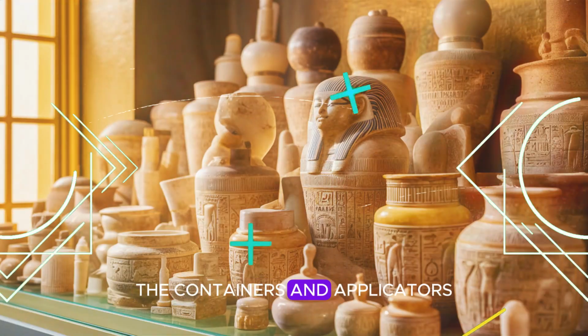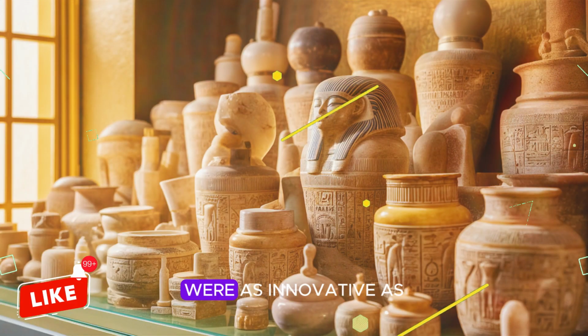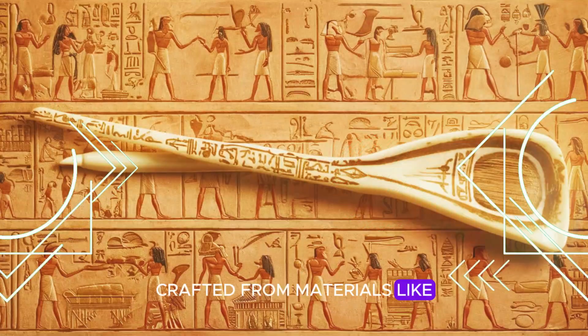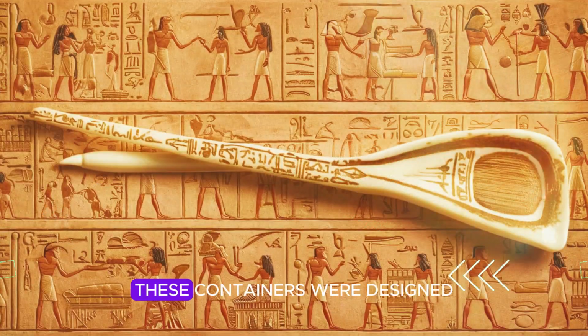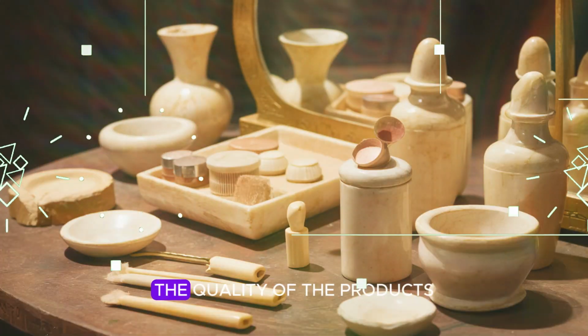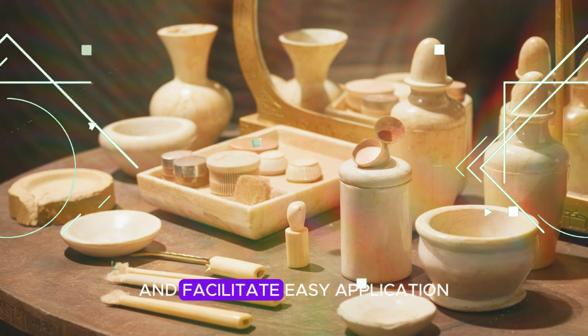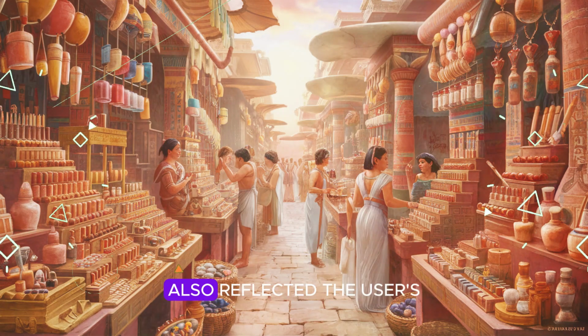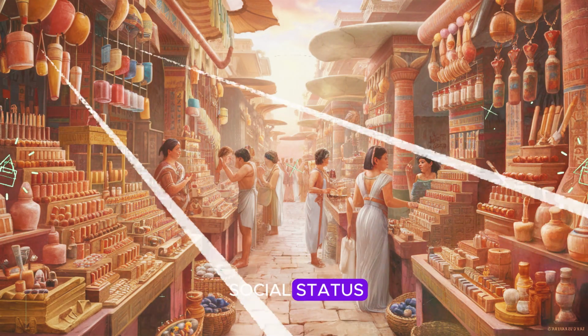Cosmetic containers, beauty and utility. The containers and applicators used by the Egyptians were as innovative as the cosmetics themselves. Crafted from materials like alabaster and stone, these containers were designed to preserve the quality of the products and facilitate easy application. The intricate designs on these containers also reflected the user's social status and aesthetic sensibilities.